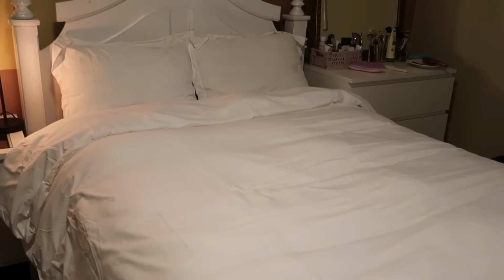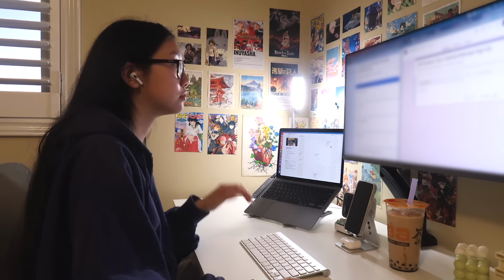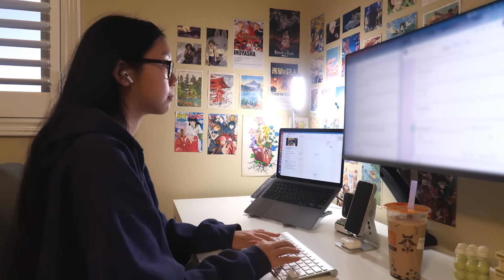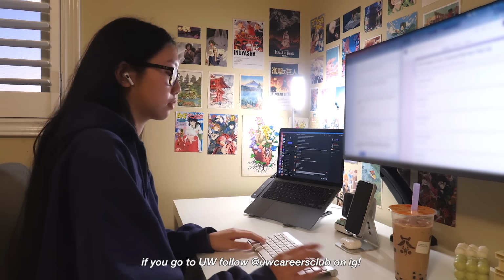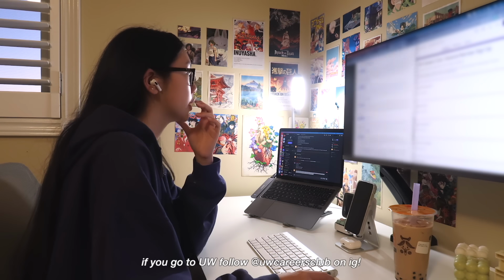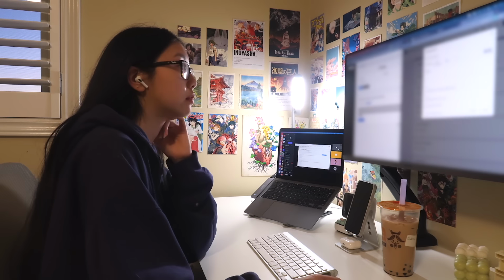So this is just what the new bed looks like. I am currently doing some marketing tasks for my friend's club that they just created. It's the University of Waterloo's Careers Club, and I'm just making the Google Forms for exec applications and general members, and then later putting them all in the Linktree and then just updating the Instagram page.